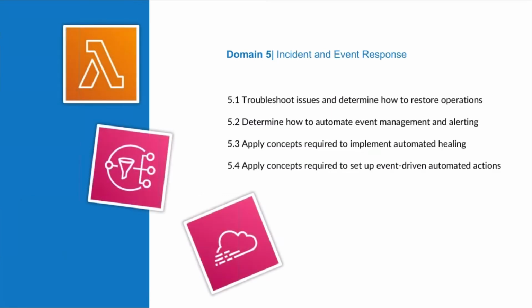Domain 5. Now, this centers around best practices and processes to help you identify and resolve incidents as and when they arise within your environment as quickly as possible using automated and event-driven actions. You need to know the techniques and services used to help find the root cause of an incident. Now, there may be more than one correct answer presented, so you need to determine the best course of action depending on the requirements asked in the question.